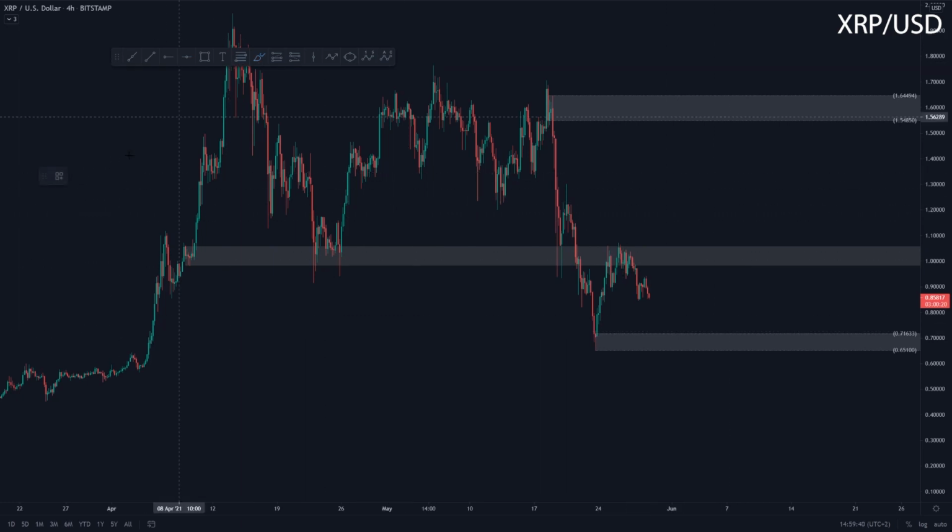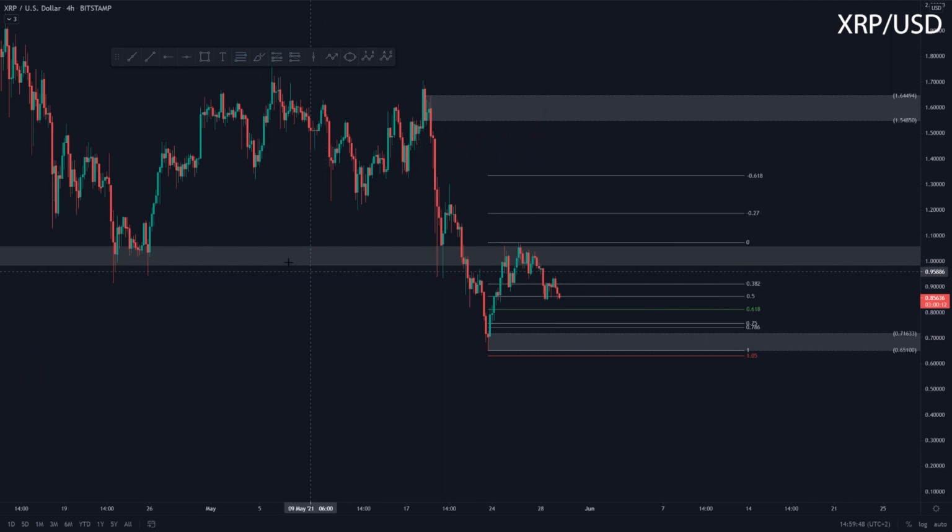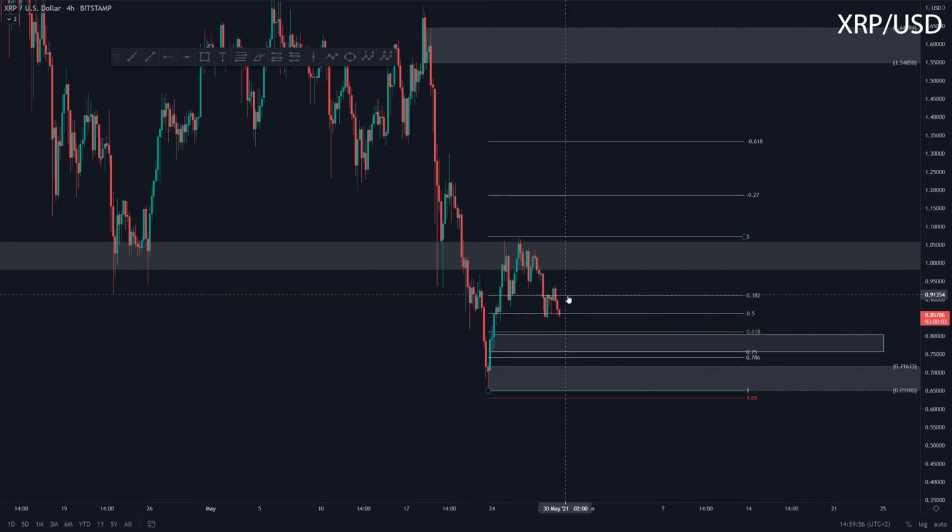So at the moment, if we just were to draw on a nice fib over here, what we can then currently see is that we're nearly situated at that 618 level. So once we retrace further in towards that 618 level, I will potentially be looking for longs. We also have a nice area on the 1 hour situated just below the 618. So for today, I do expect XRP to come back down just a little lower, maybe touch into that level, maybe even dip down lower in towards the 70 cents region before moving back towards the upside.